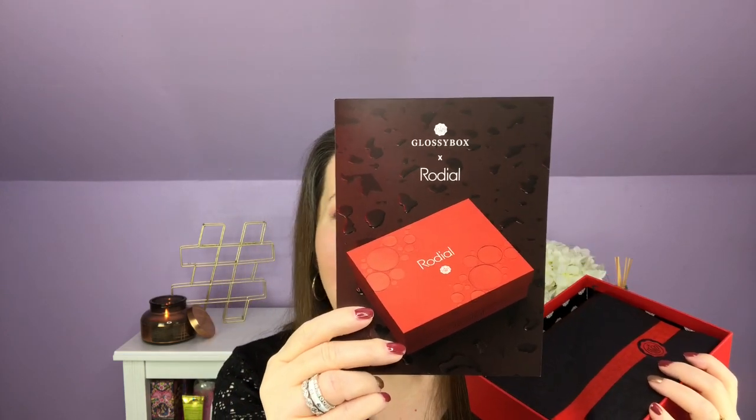So we have a pretty pamphlet that will tell us about everything that we have on the inside. And then as per the usual, Glossybox has beautiful packaging. And when we open it up, that is what it looks like. And it is full of the Rodial Dragon's Blood line plus a bonus product. Let's see what this paperwork says.